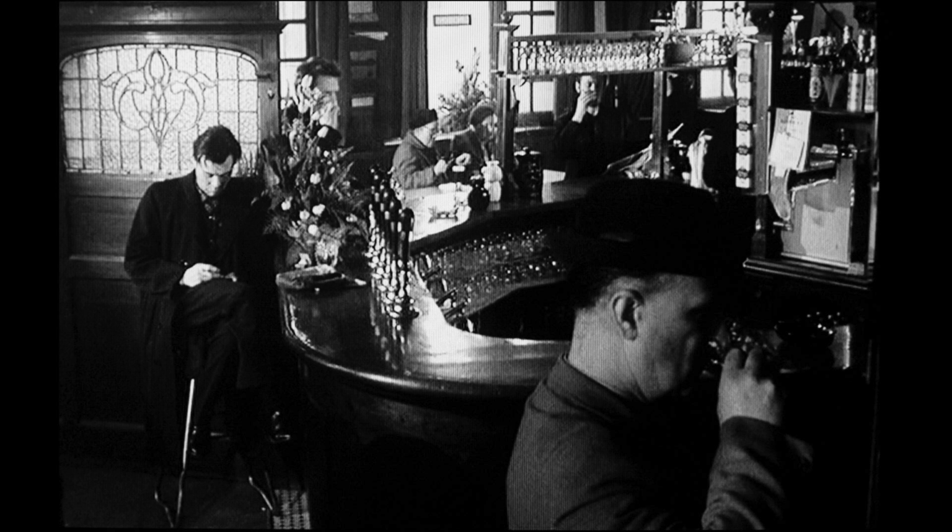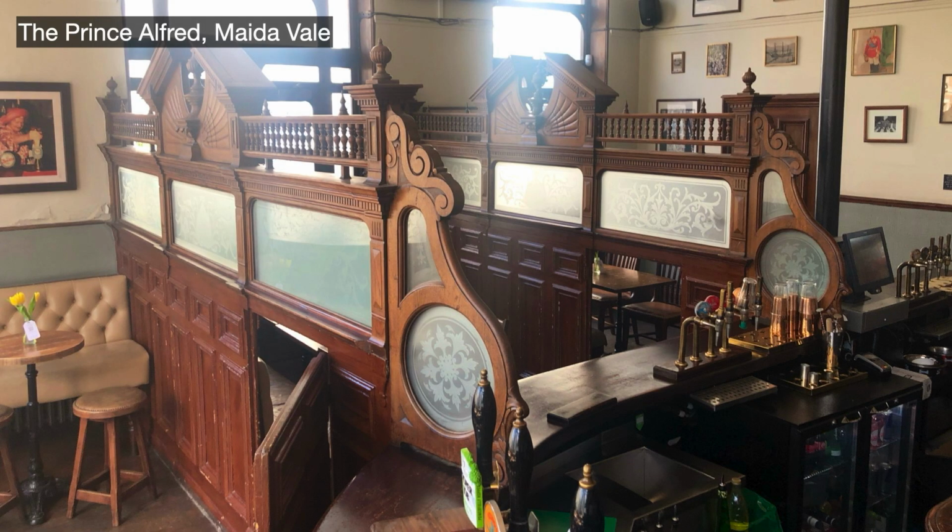So we're going to see that when you look at some surviving partitions, also called screens, this is the holy grail of the partition pub. Yes, there is such a thing. It's great to list it. I highly recommend you go and visit the Prince Alfred in Maida Vale. It has 5 surviving compartments with all the original partitions. And I think the idea is to go there and have a pint in each one of them and just move around. But you can see that they were very ornate, they were very decorative.